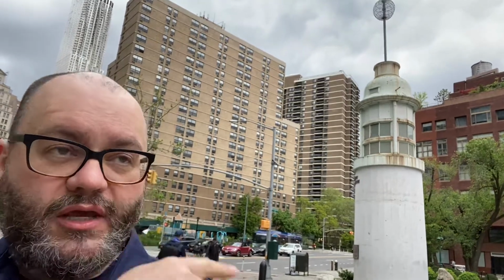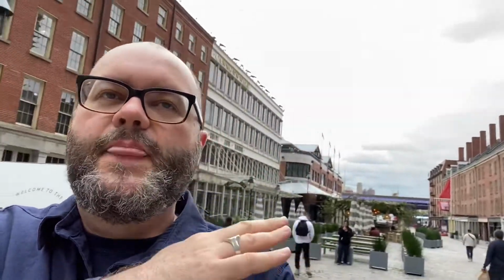So it was moved here as part of the rehabilitation of South Street Seaport. For those of you who don't know, this is now a shopping area. There's museums. It's beautifully done. They have the Belgian brick, all sorts of things. And this rather unique lighthouse and unique memorial has been preserved, and it's made of concrete.